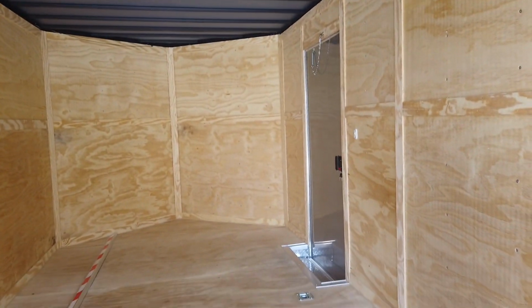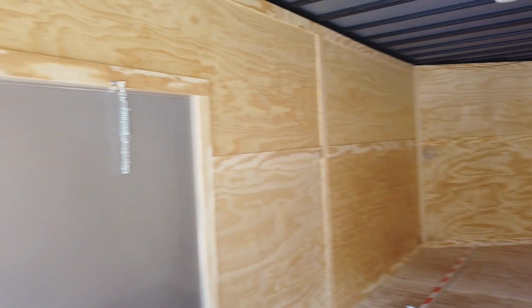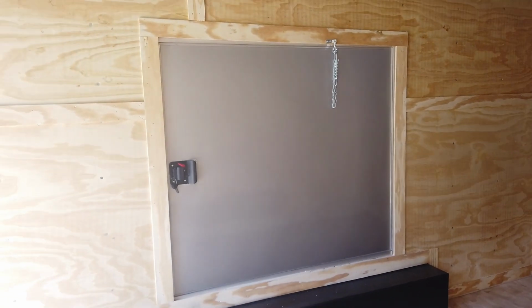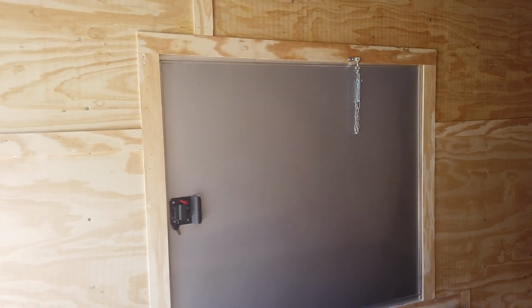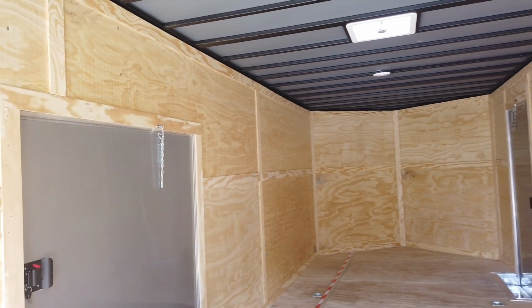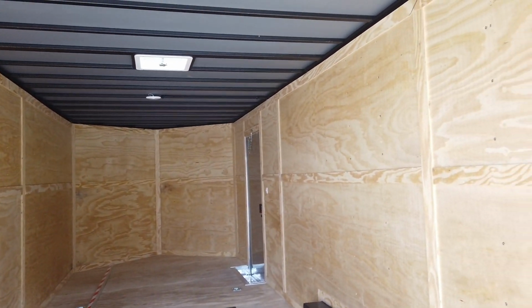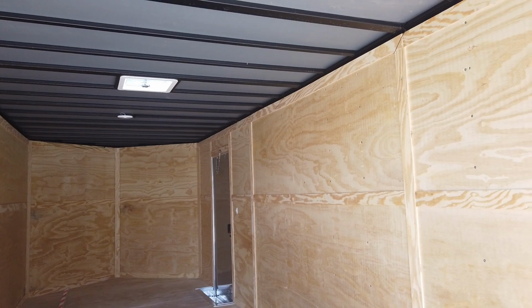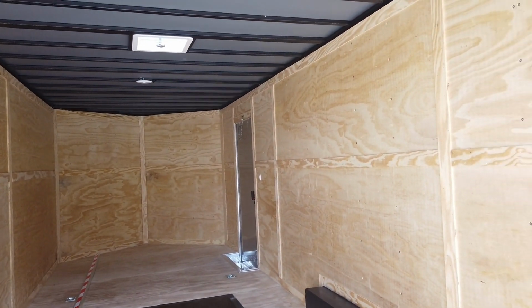There are 4 tie-down points at the bottom of this enclosed trailer, as well as a driver's side escape door. There is 3/4 plywood floors and 3/8 plywood walls. Have our door from the inside as well as a step.